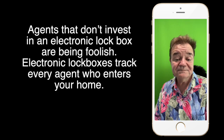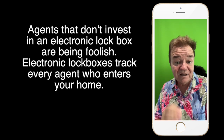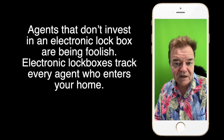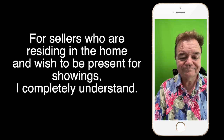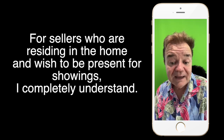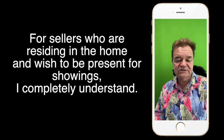Electronic lockbox. Agents that don't invest in an electronic lockbox aren't doing their sellers any favors. Electronic lockboxes track every agent who enters the home. For sellers who are residing in the home and wish to be present for the showings, I completely understand.